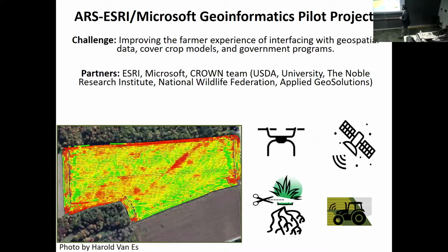So what our pilot is looking at is working with these on-farm data sets that we're collecting about cover crop decomposition, and nitrogen release and availability, and say, okay, we want to be able to do that, but we want that to link with precision ag technology like variable rate applicators, but we need to know how the cover crops modify that. And so we're working with Esri and Microsoft on this pilot project to develop that.